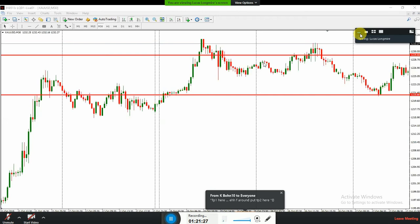A doji is a candle. Double bottom, yes, went over that. And it's very simple, guys. Very simple.